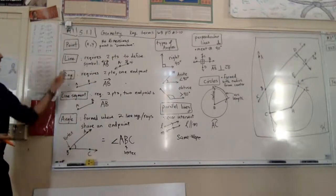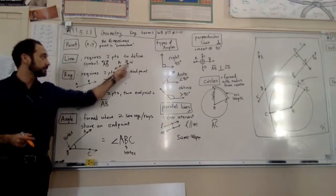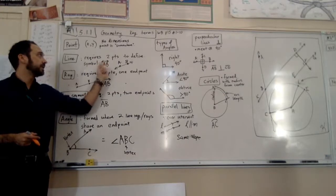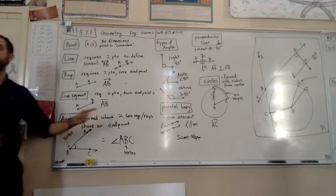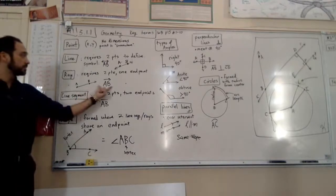Okay? A line, you guys know, requires two points to define it. And the symbol is just AB with the two arrows. So tell me, what is the difference between this, a line, a ray, and a line segment? Who sees something different? Jude, what do you see? The ray has one arrow, and the line segment has none.